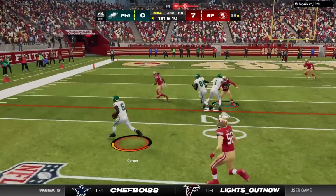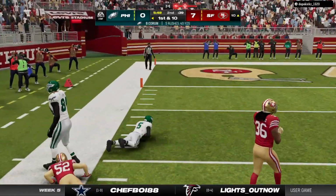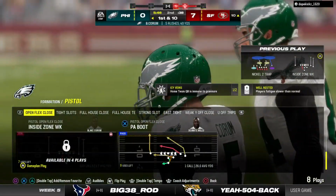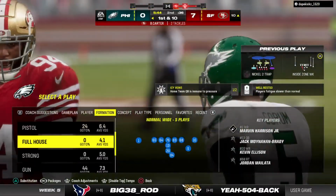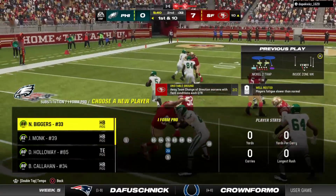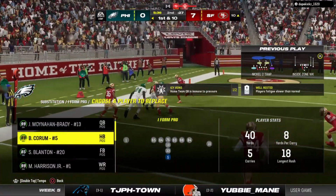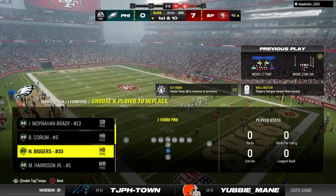Now a handoff running through the middle. And they're knocking on the door now as a good run there. Going to take this to about the 10-yard line. 40 yards rushing for him now, and he's carried the ball just 5 times. Exactly what they needed right there, because they needed to use the ground game to take some pressure off, because the quarterback's been struggling a little bit.